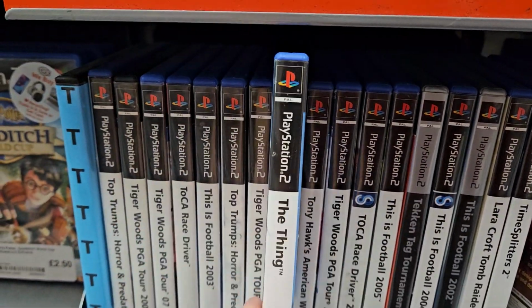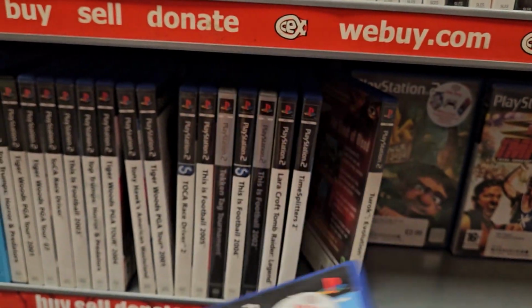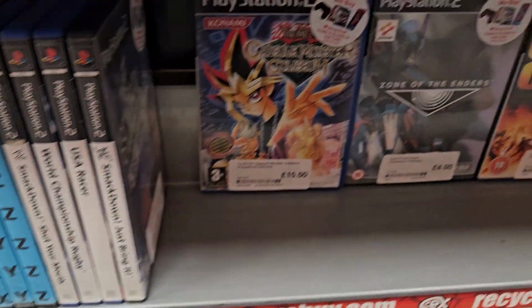The Thing is one of the big hitters on the list for me. I adore this game, but I thought the cover art was a bit janky and not in the best condition, unfortunately. As you saw in the footage, we went to Bromley. They had a really good selection of PS2 games in there, and there were some games I really wanted to pick up, but I wasn't too sure about the condition.